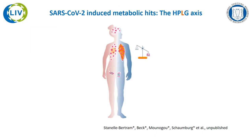Now to the presentation summary. We could show that SARS-CoV-2 infection leads to increased inflammation in the lung of males, with increased fibrosis formation and also impaired lung function. We could also show that high virus titer correlates with low testosterone and high estradiol levels in the male in the acute phase of infection.